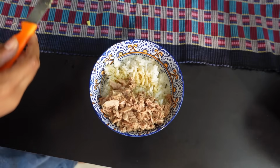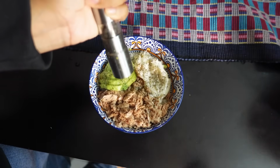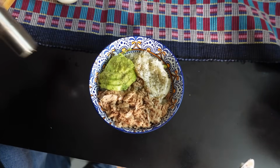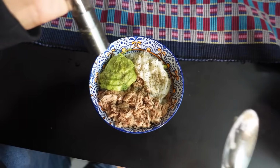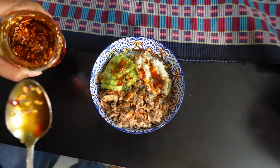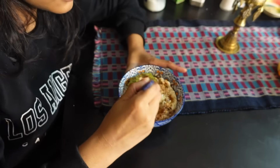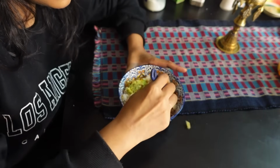Kinda. Some freshly cut avocado, little dash of mayonnaise and some black pepper. My camera wasn't recording, but it's looking good. I drizzled some chili oil as well. Longer than a few minutes later. It is definitely not 3 a.m. and I definitely have not cried myself to sleep and woke up after almost 6 hours. And my poke bowl is definitely not cold as shit, and I'm definitely not going to eat it like this.